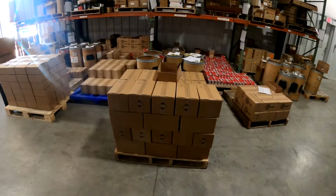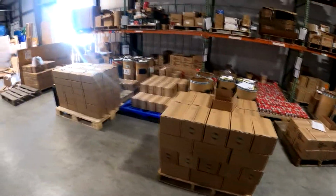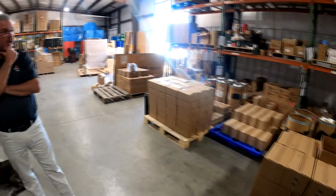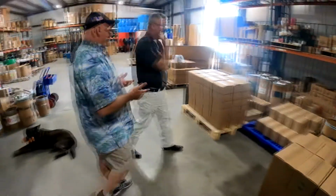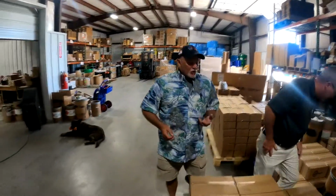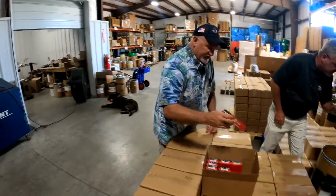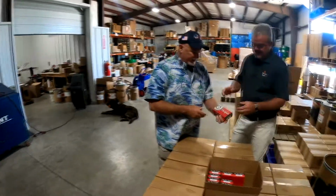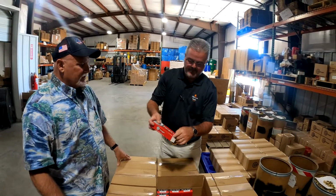So you don't do any shotgun stuff, only rifle? We do not load shotgun shells nor 22 ammunition, no. So this is all inventory. We've got both handgun ammunition and rifle ammunition here. So we've got 45, and that's 9 mil there. This is 9, 45 ammo here. Brand new in the box.